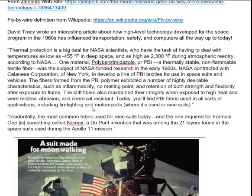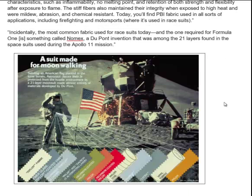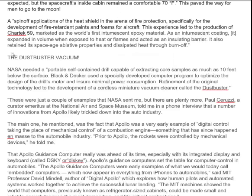The stiff fibers also maintain their integrity when exposed to high heat and were mildew, abrasion, and chemical resistant. Today, you'll find PBI fabric used in all sorts of applications, including firefighting and motorsports, where it is still used in race suits. Incidentally, one of the most common fabrics used in race suits today, and the one required for Formula One, is something called Nomex. That was a DuPont invention, and Nomex was among the 21 layers found in the spacesuits during the Apollo 11 mission. I have a small picture here, and it has a bunch of the different fabrics, the layers of the spacesuit, and although it's difficult to see, the Nomex layer is in here, created by DuPont for extra durability and heat resistance.